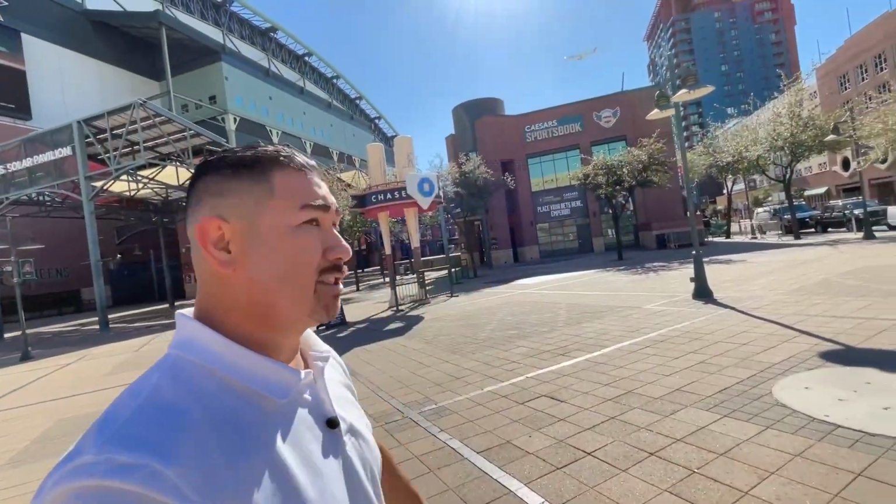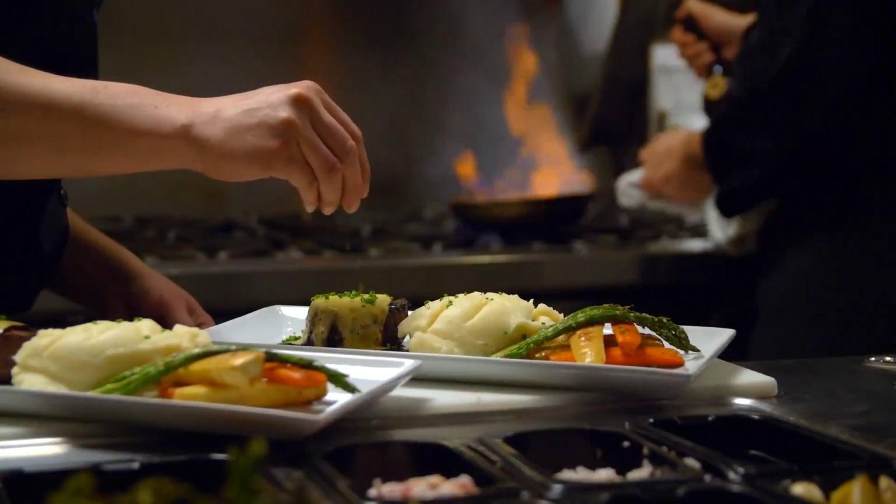And you're just steps away from everything, all the action right here. Again, Chase Field right over here. You can see that there's Caesars Sportsbook right over here. And then down the way is the Phoenix Suns Arena, just steps that way. There's a FanDuel Sportsbook right there attached to that. So if you're a betting fan, if you're a sports fan, you catch all the games. You got a lot of TVs going on in there. You got everything happening right in this area. You got bars, restaurants, all of that type of thing.